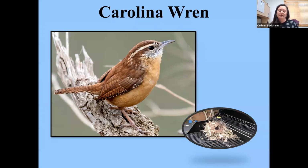And as you can see in that little insert picture on the bottom, they're also known for nesting in the most bizarre places. So if you ever end up with a bird nest in a place like your car grill, your mailbox, your actual charcoal grill, a hanging wreath on your porch, chances are it's a Carolina wren. They build really messy nests pretty much anywhere they can think of. And they seem to pick the most unusual places that usually are not very convenient for us.